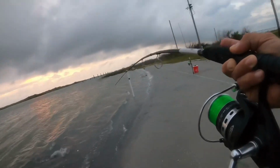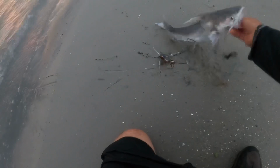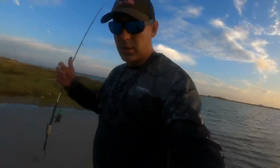Dinosaur gaff top. Big old guy. Looks like it's gonna be a ladyfish day, but when there's ladyfish, there are redfish. So I'm gonna chop these guys up and throw them out again.